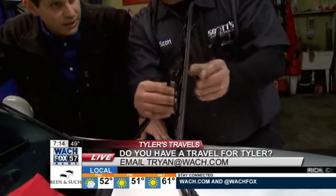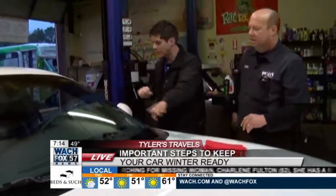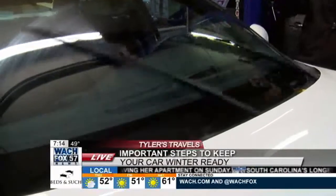Slip it up back in, and it clicks, locks in. And you can set it right back down, and you're good to go. Now, there are different kinds of wiper blades. There are many different types. Hang on, we're going to check your work live. I hope it works. Let's hope it works. There we go. Look at that. Real quick, easy fix for your windshield, keeping the way you can see.